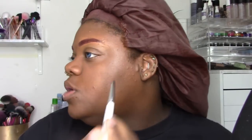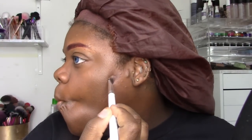Anyway, I'm going to do a swipe. And your swipe of contour doesn't have to be that big. Maybe half an inch. See that cool tone there? Definitely a cool tone. Okay. Really nice. I'm just putting more on.